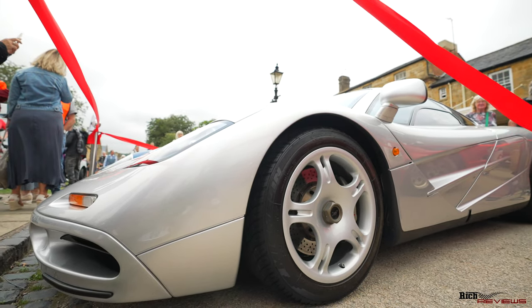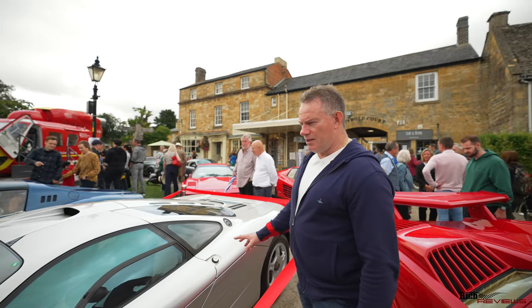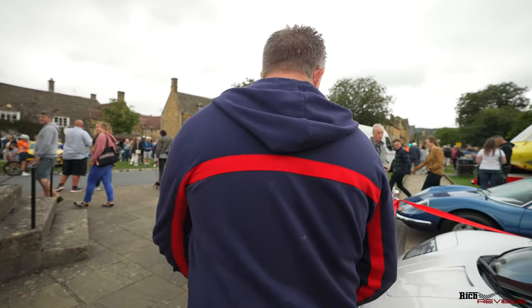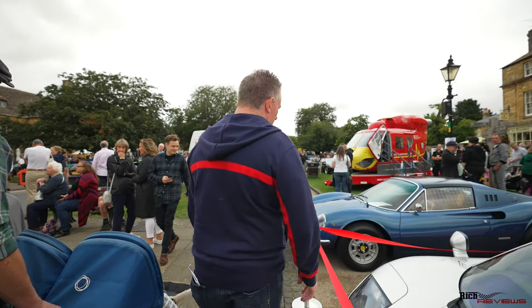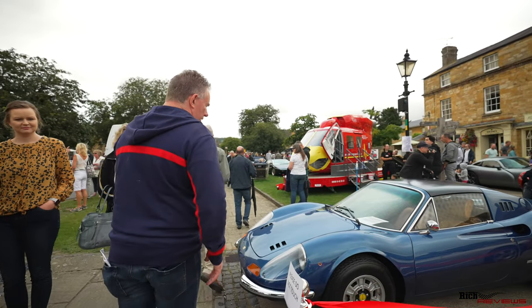Beautiful car, absolutely stunning, crazy to maintain again. Not as bad as the Zonda to maintain, but still crazy to maintain. Of course, very famous for having their engine covers coated in pure gold to reflect the heat, because gold is a very good heat reflectant.